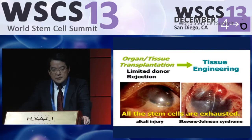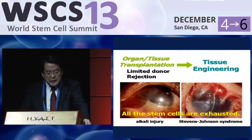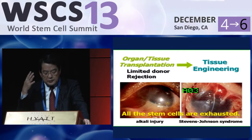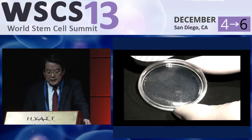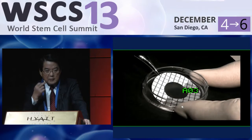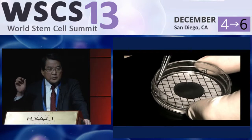And first, we treated corneal stem cell deficient disease, an epithelium disease. After a patient gets an alkali injury or a side effect of a drug, they lose the stem cells from the cornea, and the conjunctiva starts to cover all over the surface. Then the patient loses sight. We take patient oral mucosal cells from a 2 millimeter sample. We can culture them at 37 for 2 weeks.